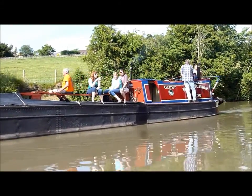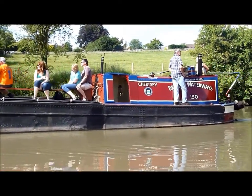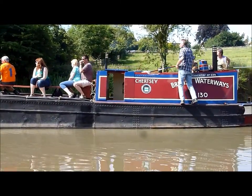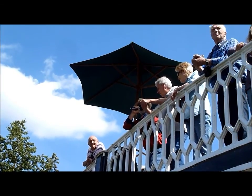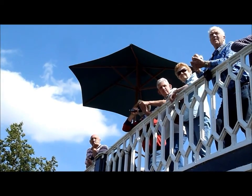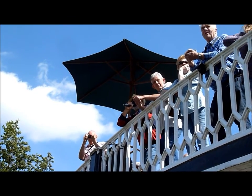Steering. Certainly looks good. Stanton just heading this way. I see the green uniform of the Cotswold Canal Trust aboard. Well worth supporting.